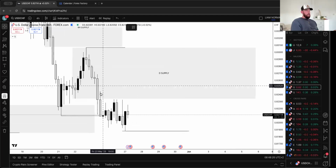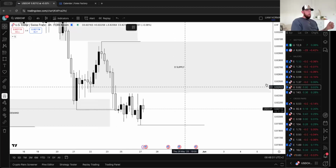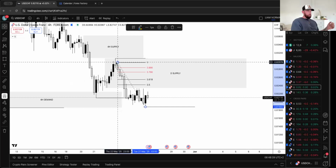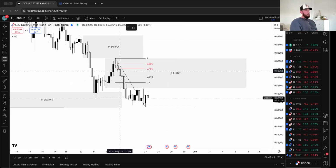So again, nothing is as clear. We've got a little bit of imbalance here. So I don't really like the look of USD CHF, just to be real. So what I would do if I don't like the look of it, same scenario: Fibonacci tool from the low to the high, or the high to the low. And I'd be looking at having a supply area around the 618, 786, 886. Let's say it's the 786. I could go, okay, do you know what?